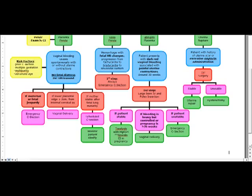And we know placenta previa is when the placenta is implanted in the lower uterine segment, and it usually occurs over a previous uterine scar because the villi are going to invade into the deeper layers of the decidua basalis. And what we want to remember for this, most importantly, is that there's no fetal distress.